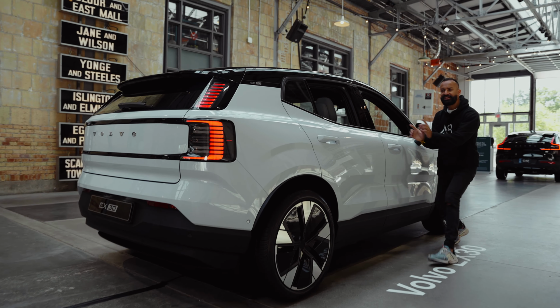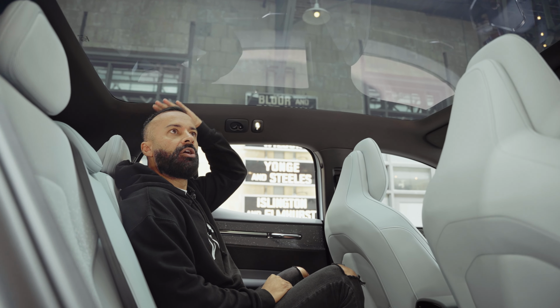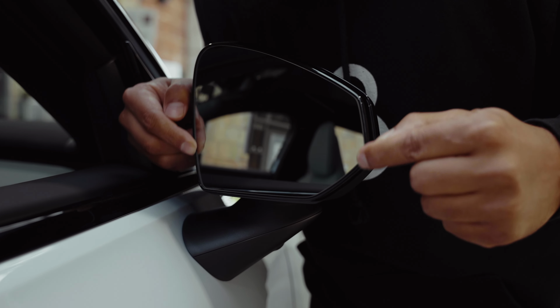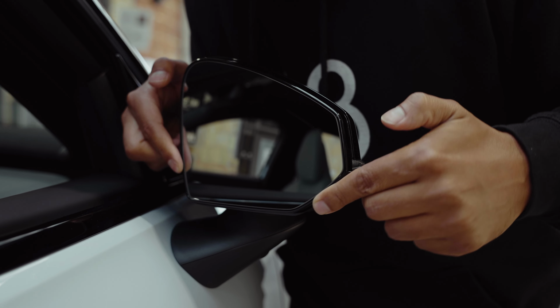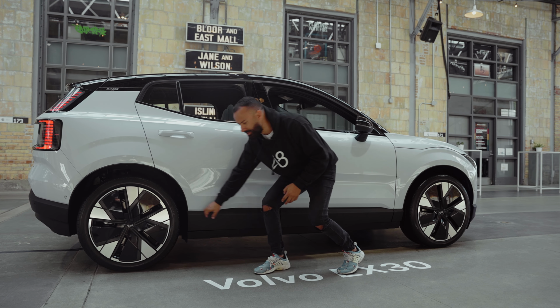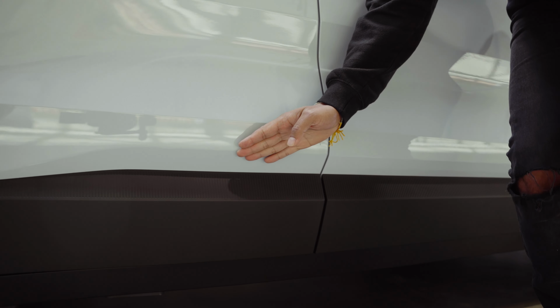Now, moving back, you will see it has an all black roof and a massive panoramic sunroof. This is a really cool feature. See how the mirror is fully encased in this piano black or gloss black housing. On the bottom here, you see how you have the same design as you do in the front bumper. It's not just boring plastic. They've spruced it up a little.